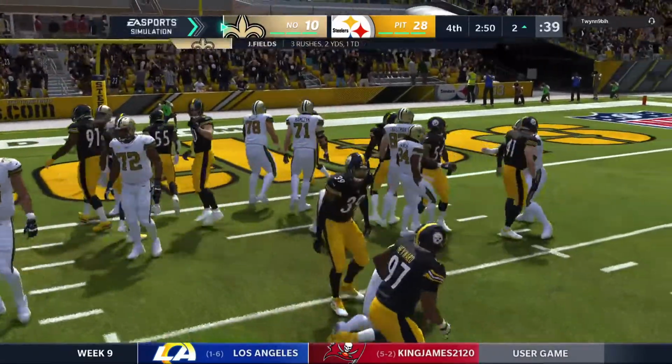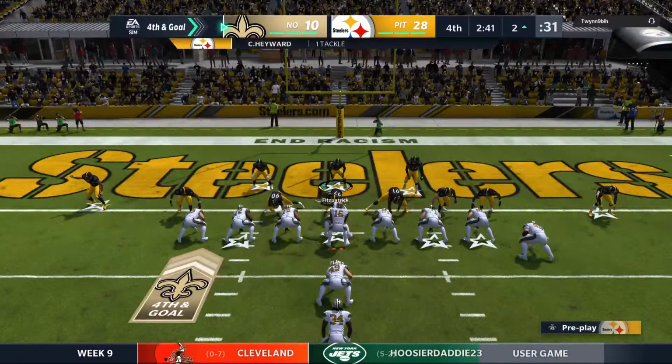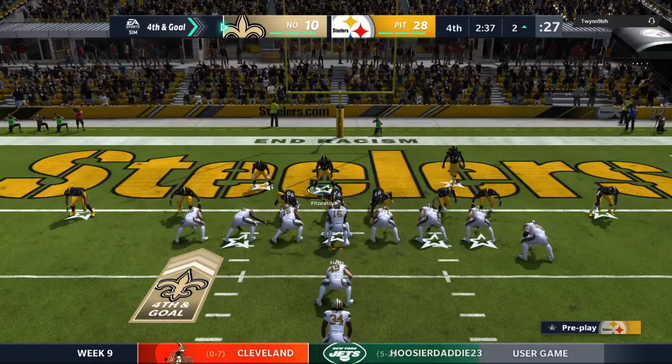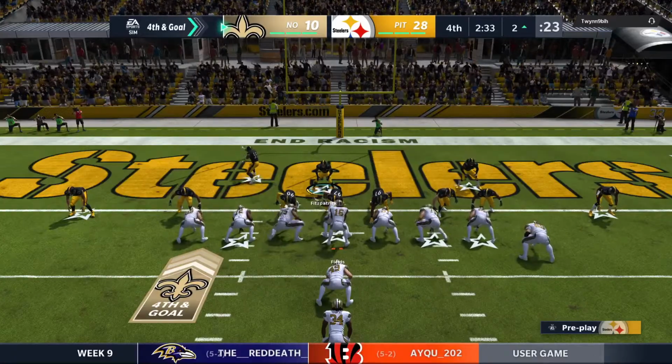So he gets absolutely nothing out of that sneak, and now it's 4th down. The field goal doesn't help. They're going to go for the 6 here on 4th and goal. It's 4th and goal at the 2-yard line.